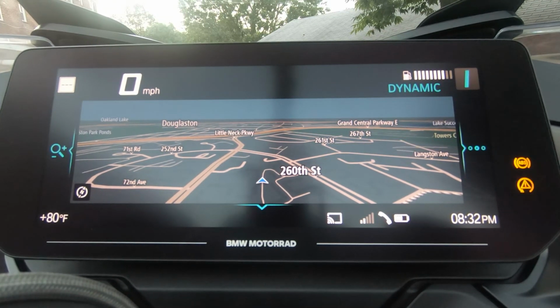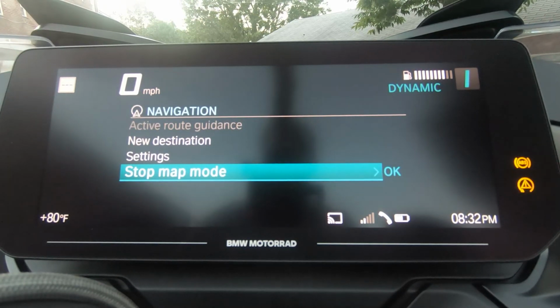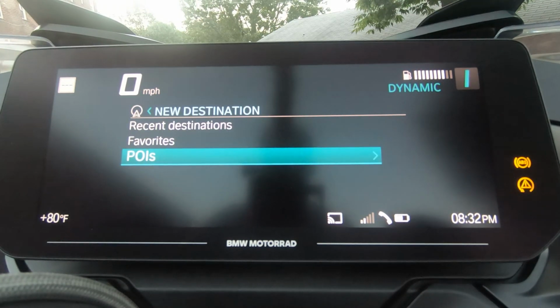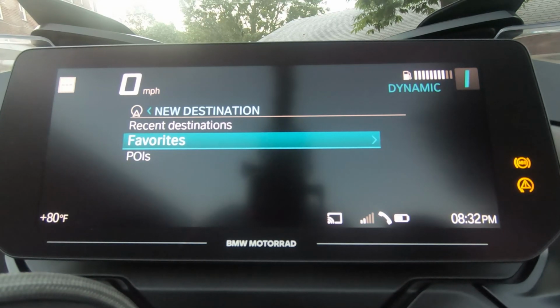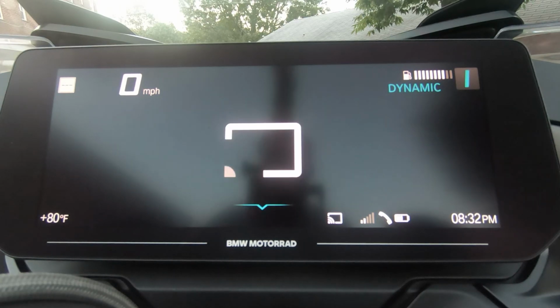Let's just put something on there, right? So I'll go down. New destination. Favorites. Port Jefferson. Start route.